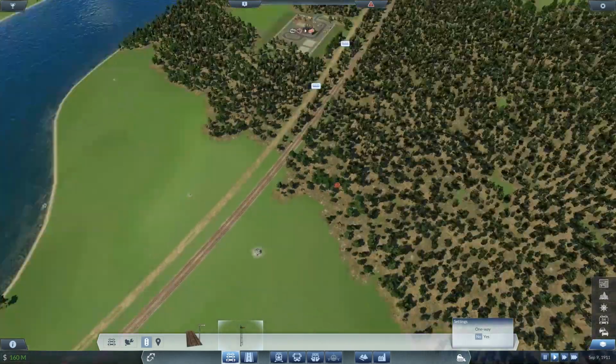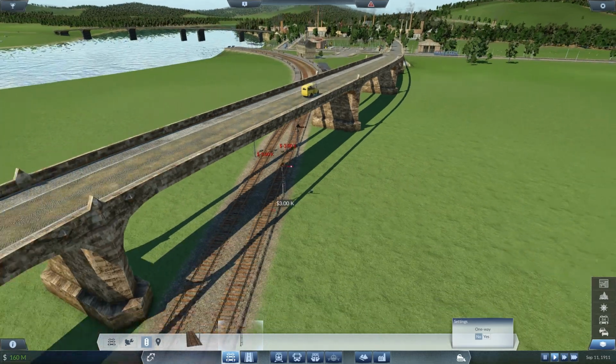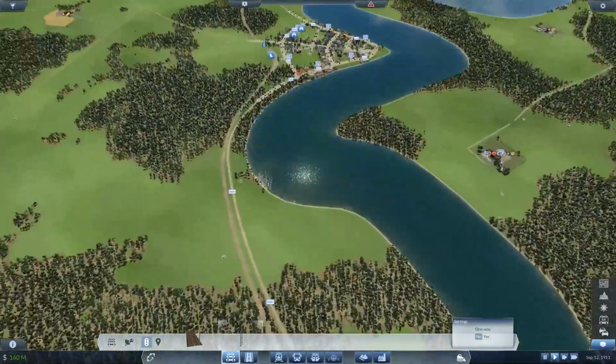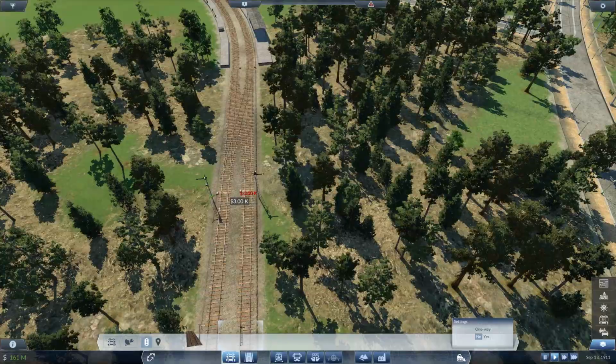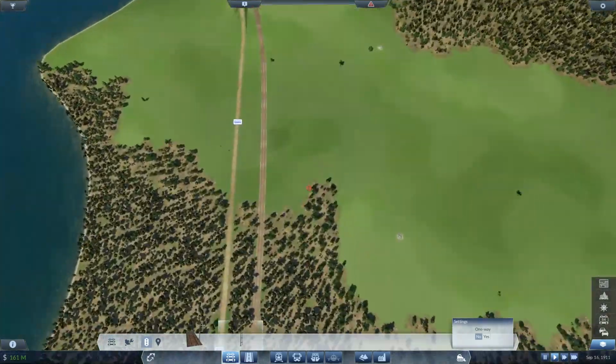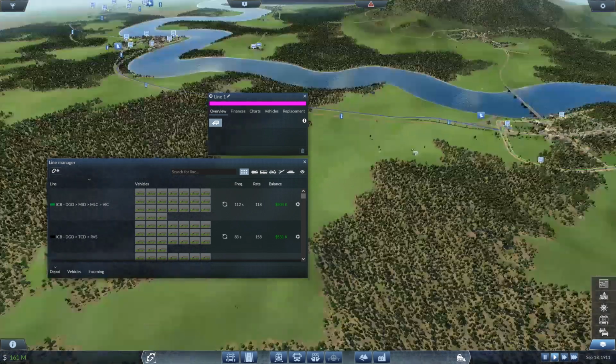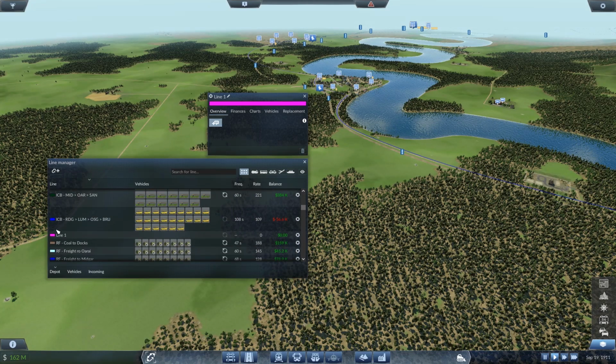There we go. Get the signals on there. We'll go there. And we'll go there. That'll do. Alright, let's set up the line, which is going to be pretty much the same line as this. Let's see, this is going to be train passengers. Randgrees to Lumois to Osgiliath to Bruhl. B-R-U. Alright.